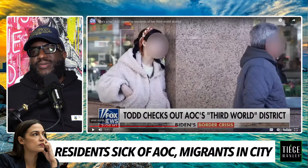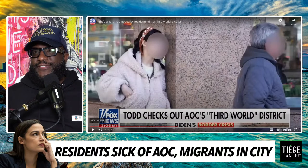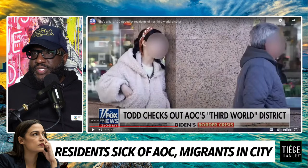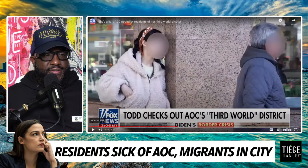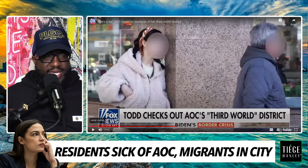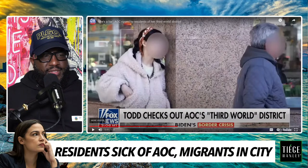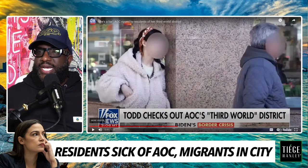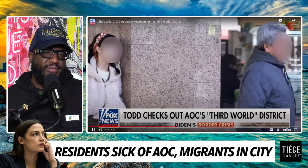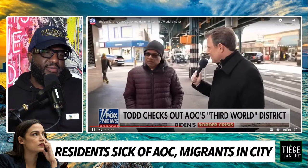Okay, wait. Why are they covering their face? Why do we cover the people's faces that do stuff illegally? That's just what I'm saying. You got this woman over there. She got her band camp on. You know, this is so bad. This is so bad. In this prostitute? Yes. And nobody does anything about it?